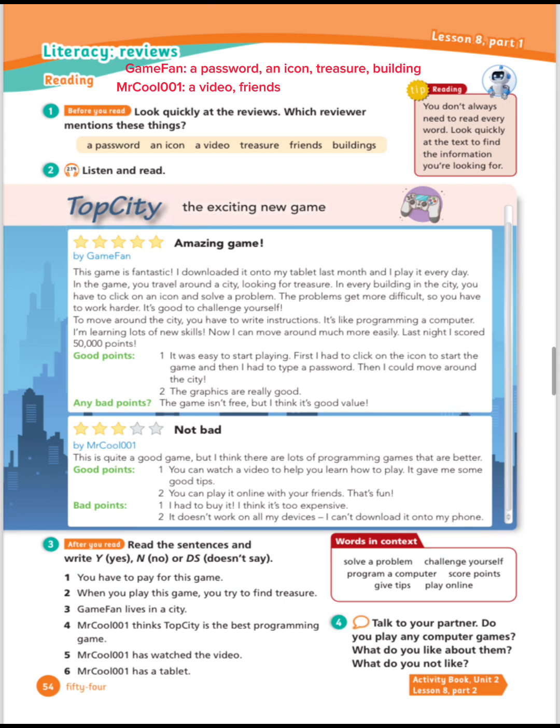Now let's read the second review. Not bad. This is quite a good game, but I think there is lots of programming games that are better. Number 1, you can watch a video to help you learn how to play. It gave me some good tips. Number 2, you can play it online with your friends. That's fun. I had to buy it. I think it's too expensive. It doesn't work on all my devices. I cannot download it onto my phone.